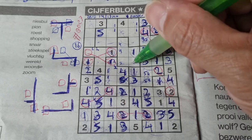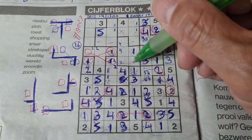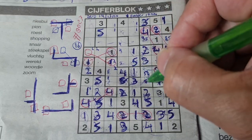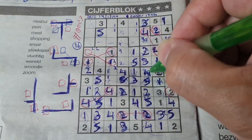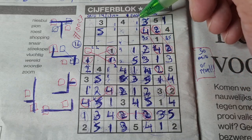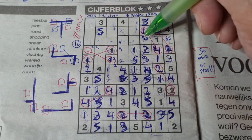I think this box should be a 5, because it can be 1, can be 2, can be 3, can be 4. Yes, definitely 5. 4 and a 5, we have a 5 now, so no 5 there. 5 should be here, and 4 goes there. 3 and a 5, okay.